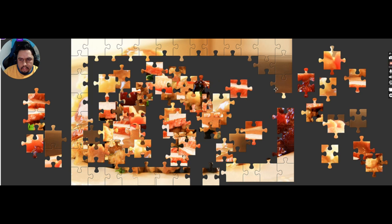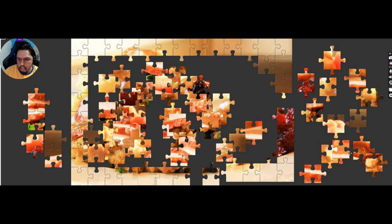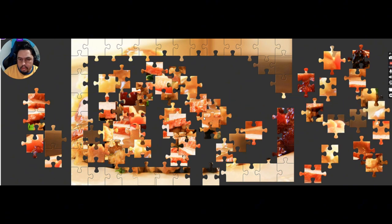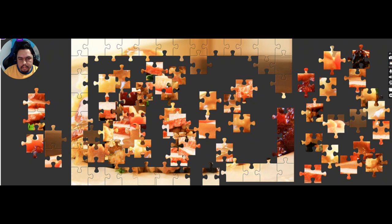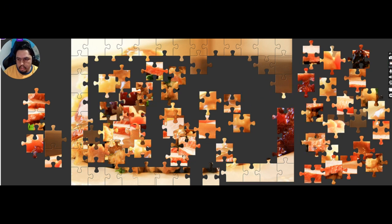Gonna try to be. There's a lot of pieces here, though. A lot of pieces. I hate this. There it is. Okay. I'm gonna have to start going into the inside if I want to start finding pieces. That wouldn't help. Like that one. Definitely don't like that one. Don't like this one either.